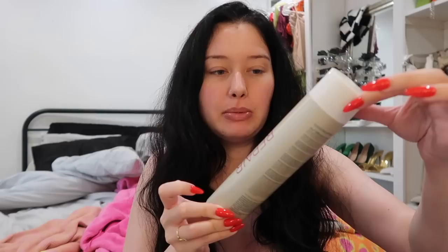Okay, and then these two are not from Ulta, but I got them when I went to the area of Ulta. So this is the Ion Repair Solutions deep conditioner.